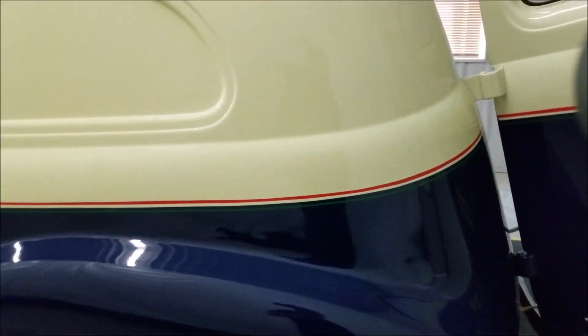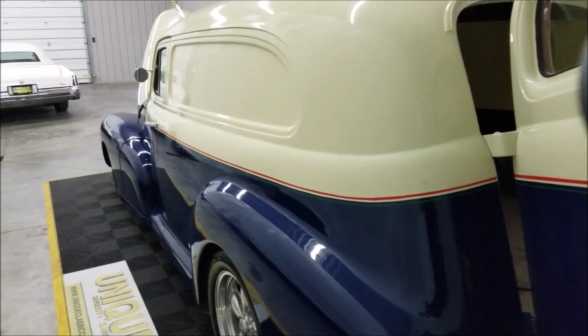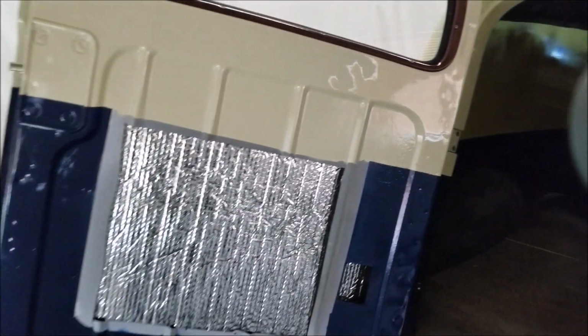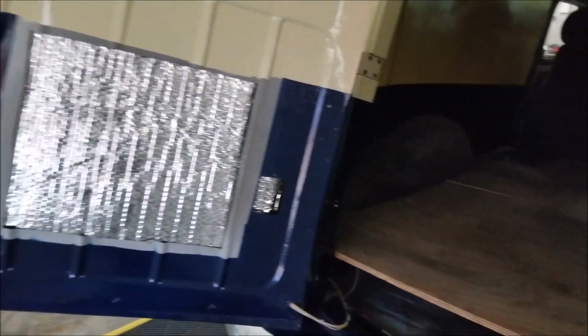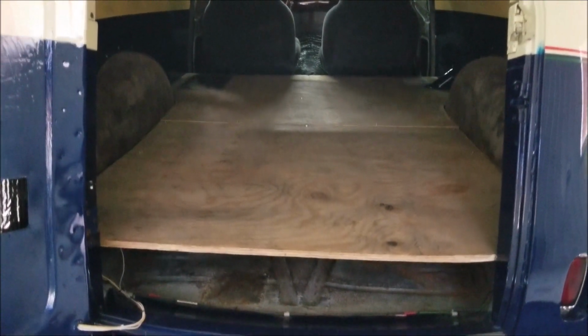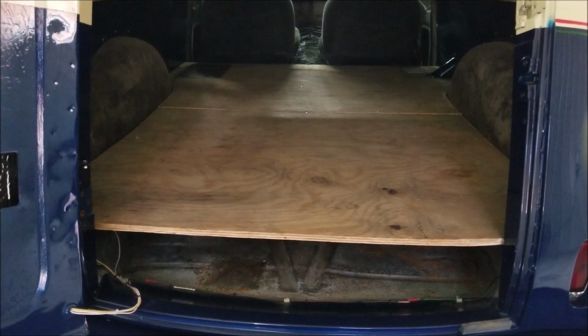Show you what needs to be finished off back here. Great looking color too, with that green and red pinstripe down it. Again, sound deadening in the rear door. And then here's kind of what I was mentioning, the subfloor, if you will, is put in there. A spot for the spare or storage underneath in the rear.